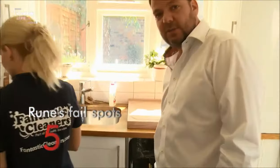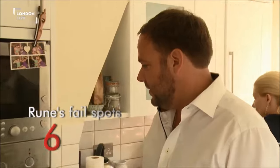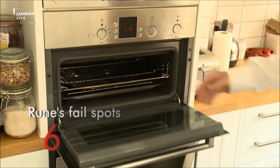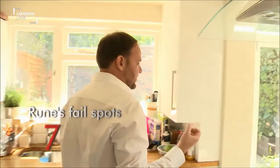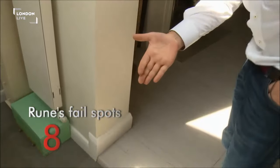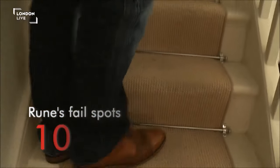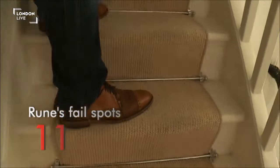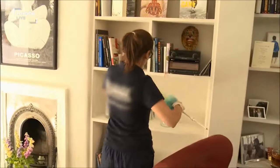I always make sure that the dishwasher is clean. It's so easy to see the limescale of this stuff. One of the most important things we see is the oven, and there's always little things like these ones here. The other thing is the skirting boards, so they're not too bad, but you can see every single little thing has the same. Carpets are extremely easy to pick up dust, like these very, very dirty carpets, and they've just vacuumed it.